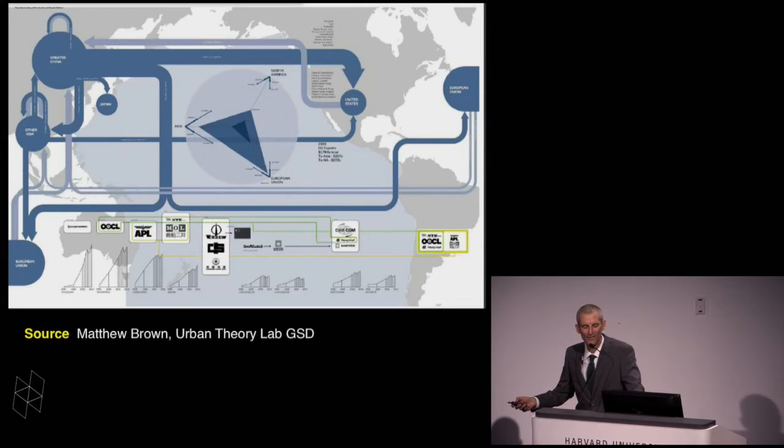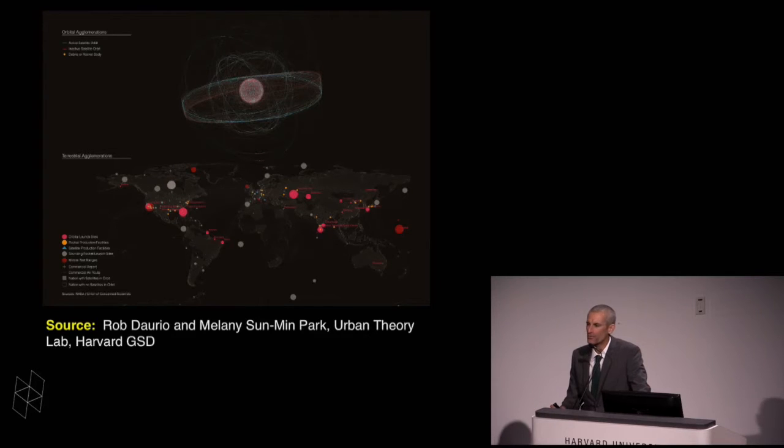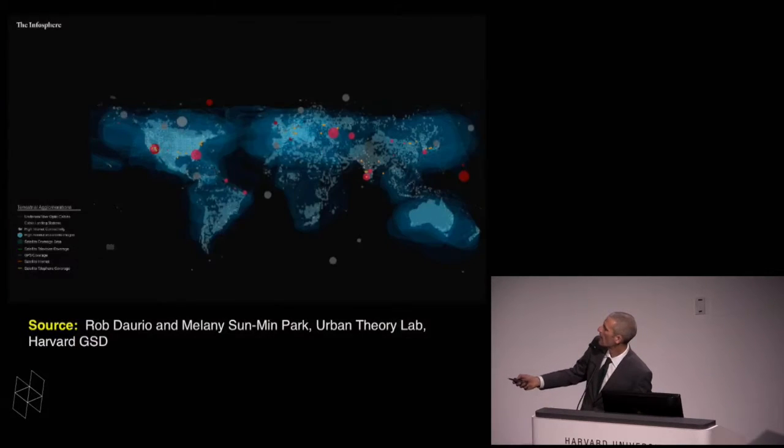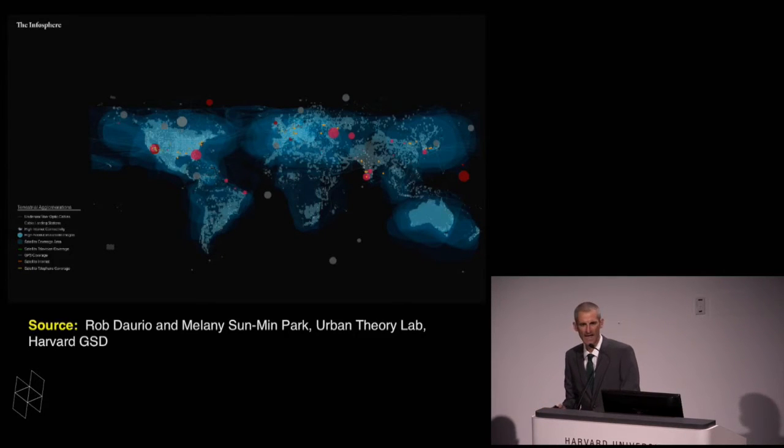And then finally, just by way of ending, the atmosphere might seem like a crazy proposition. Back in 1903, Georg Simmel argued that if all of the pocket watches in Berlin were to stop simultaneously, the whole city would grind to a halt and fall into chaos. I would make the same argument today, except the relevant reference point is not the pocket watches. It's things like this, which are immediately connected to many different layers of infrastructuralization and operationalization of the orbits. So Rob Dario, Melanie Park, and others in our lab have been trying to visualize this as an urban space.